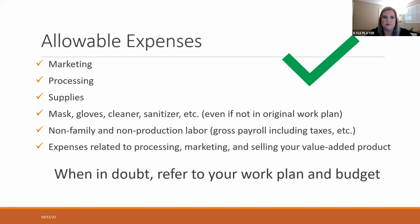Yeah, so just a reminder here of some of the allowable expenses. Again, these should already be in your work plan and budget, but just in case you need a reminder: marketing, processing, and supplies related to those items. You can include, especially in the wake of COVID and all of that, masks, gloves, cleaner, sanitizer, all of that. Make sure that your labor is not family or production related labor, and again, that it's just related to your processing, marketing, and selling. And like Jim said, just look back at your budget and use that.